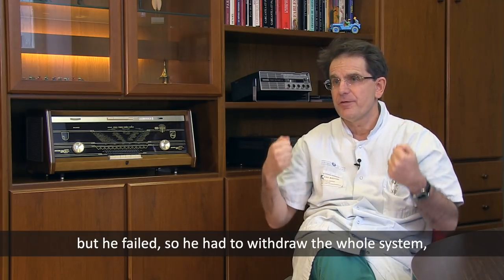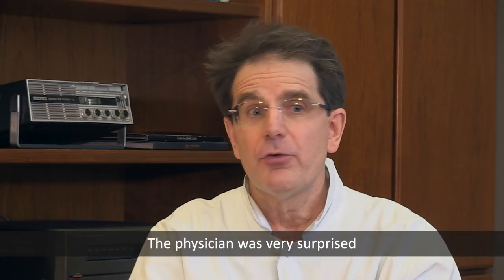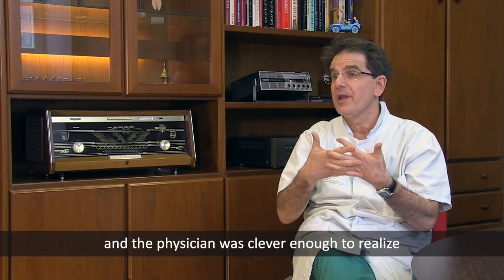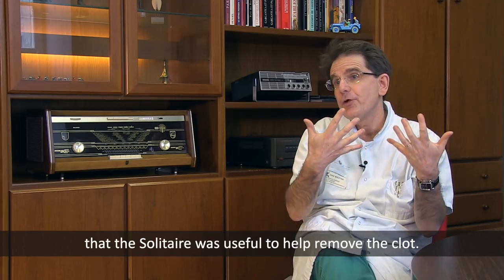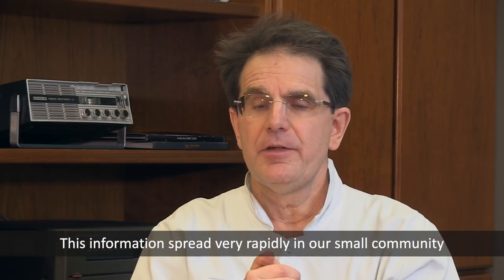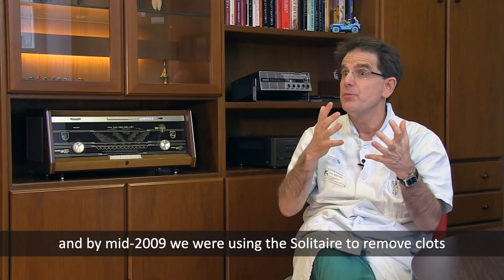And he had to remove everything, the whole system, the Solitaire with the clot which had formed inside it. And the physician was very surprised to discover that the clot was trapped within the mesh of the Solitaire. And the physician was clever enough to understand that the Solitaire was probably something very helpful to remove the clot. And very, very rapidly afterwards, because we are a very small community, the information spread everywhere to the different centers. And we started in mid-2009 to use the Solitaire to remove the clot.